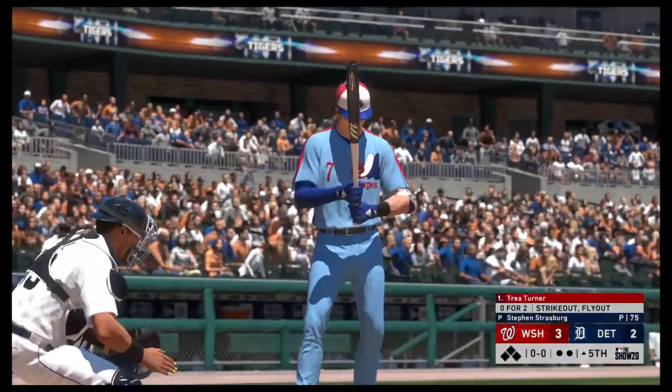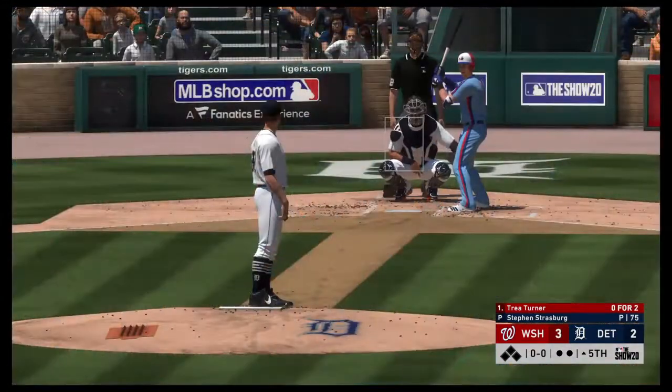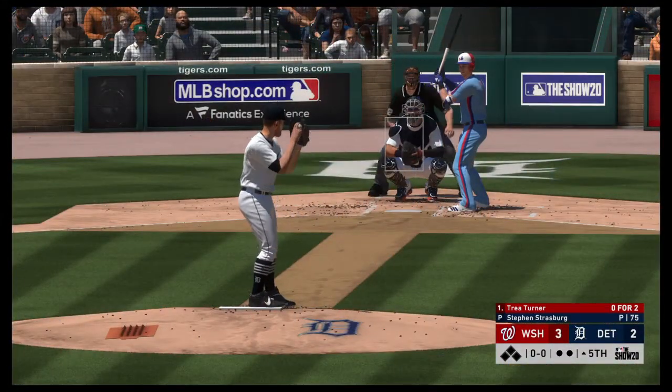All set for the start of the inning. So the Nats lineup turns over, and to the plate, Trea Turner. He flew out in his last at bat.